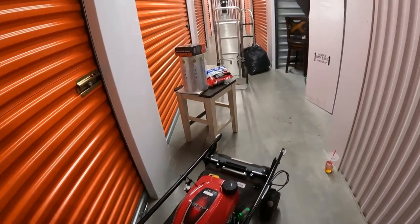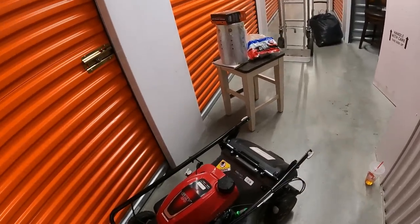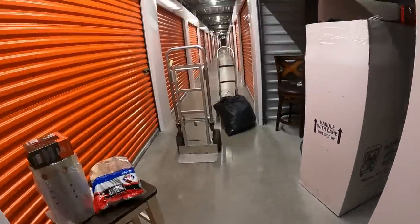$549 at Walmart right now. And obviously, it's getting toward the end of April, so it's prime lawnmower selling season. Only thing we need to find is the bag to make it complete.